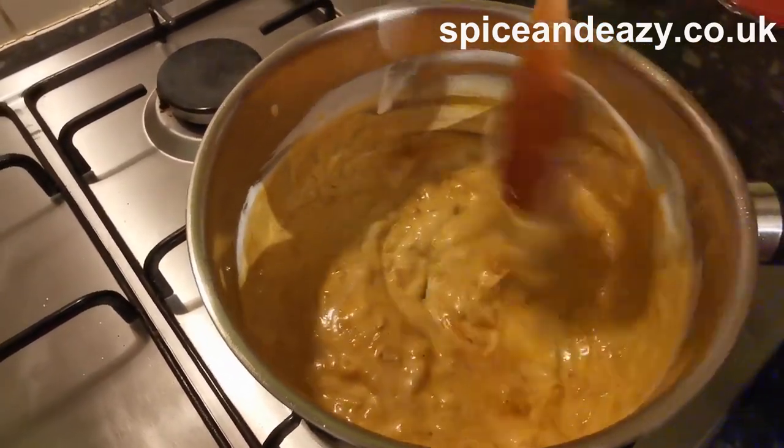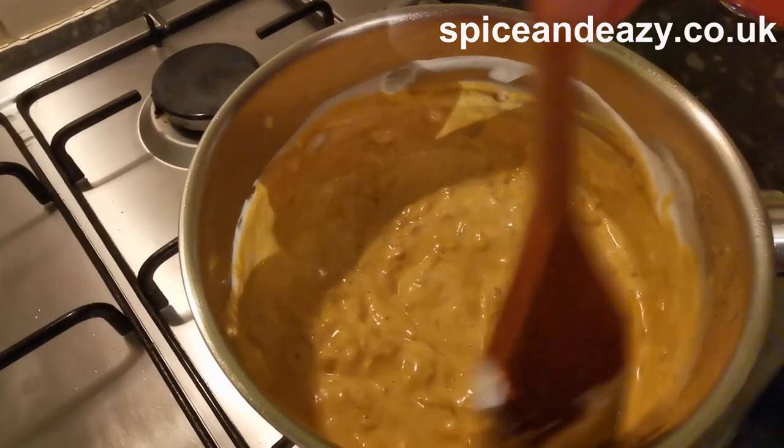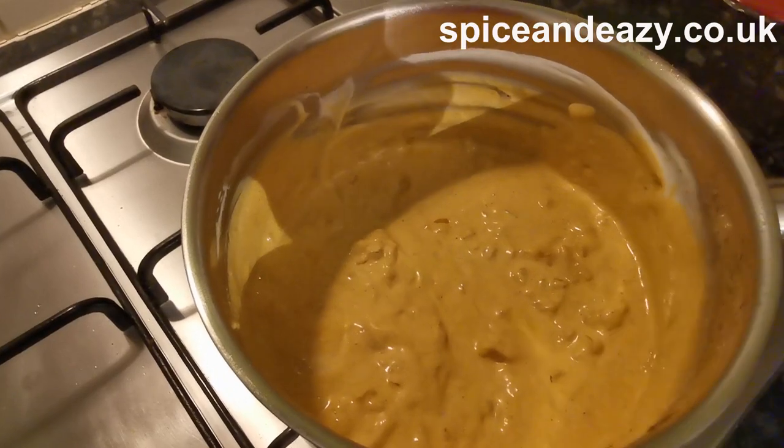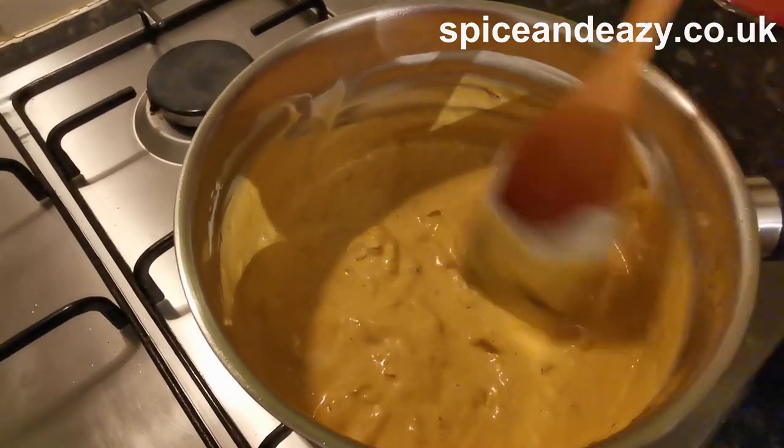Look at the colour of that now. So nice, or what? Yeah. And that's it, job done. We're just going to put that into a bowl now and sit and eat it with spoons.